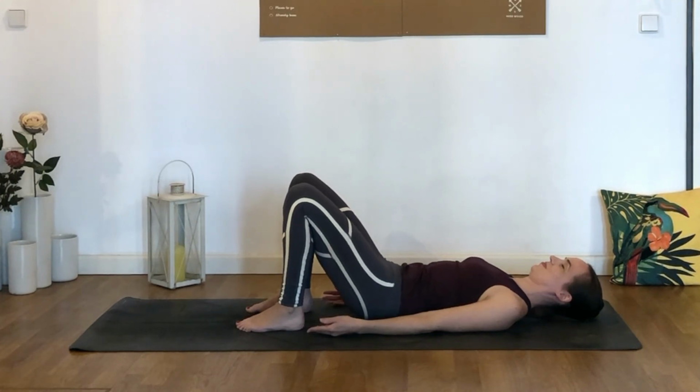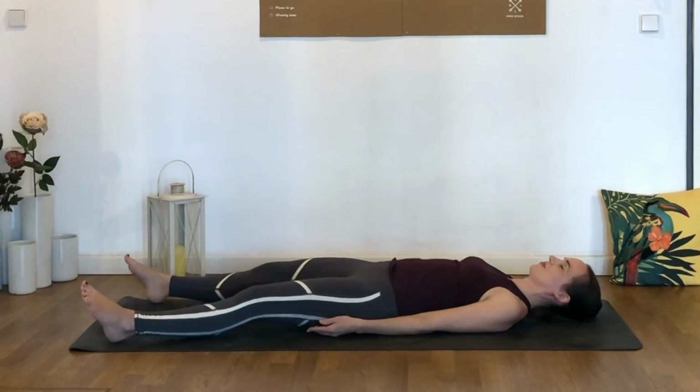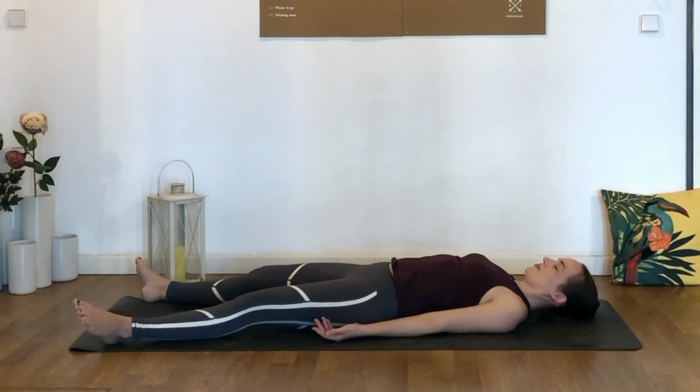And let's extend the legs out long, keep the eyes closed as we turn the palms towards the sky. And find our Shavasana, our resting pose or supine pose for today and for every day.